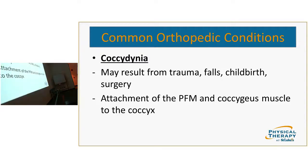And then what you want to do is get them into some good stretching positions and work on some cushions and things like that to unweight the coccyx while it heals. But it sometimes needs to be mobilized. In that case, if you're not comfortable, you could call one of us. We can do a rectal coccyx mobilization if necessary. But I really feel like maybe only 25% of patients with true coccydynia need that mobilization. So it's very often something that an orthopedic therapist can address themselves.